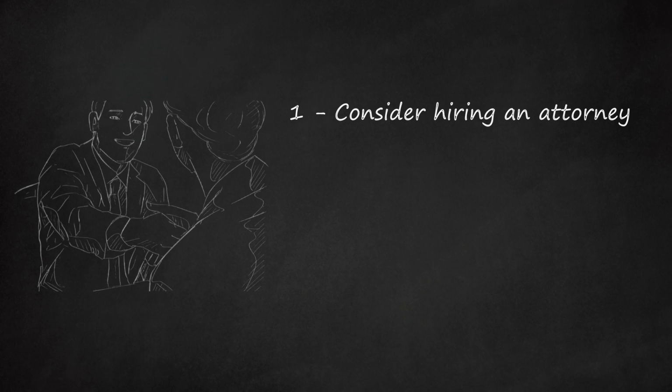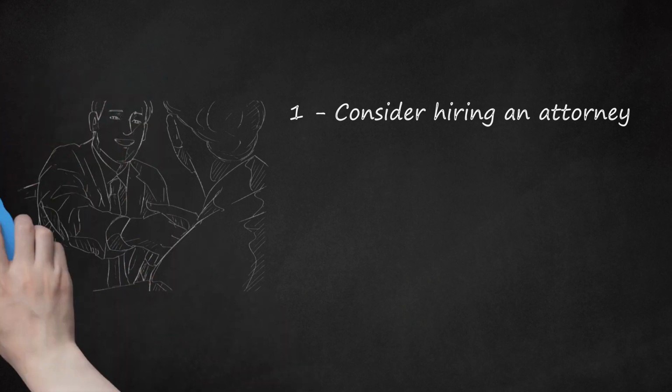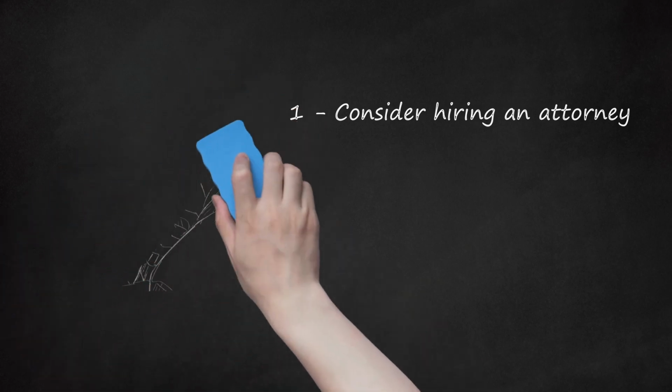See https://www.wikihow.com. Find a good attorney.